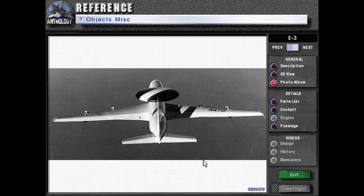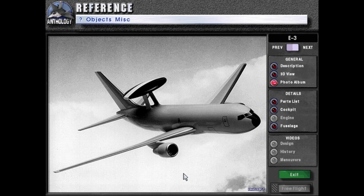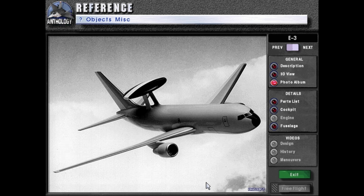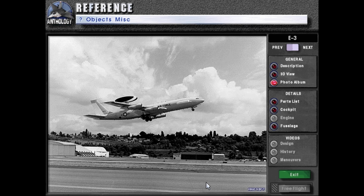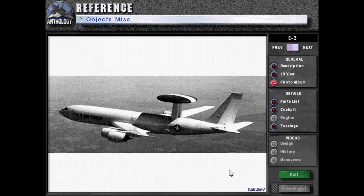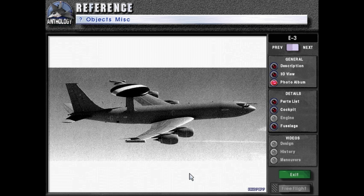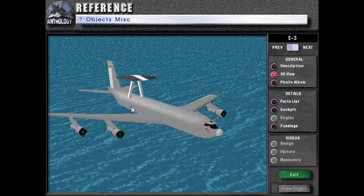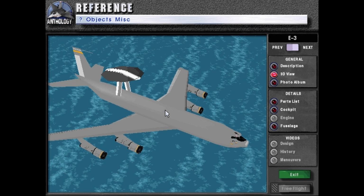Yeah, and for our photo album, 7 photos. This is one of the larger albums, so we can see various E3s in flight. This one has the extended refueling probe. This almost looks like conceptual art. Here's an E3 taking off. We have an E3 banking. Another E3 in flight. And another E3 in flight. And here we are with the in-game 3D view of the aircraft.